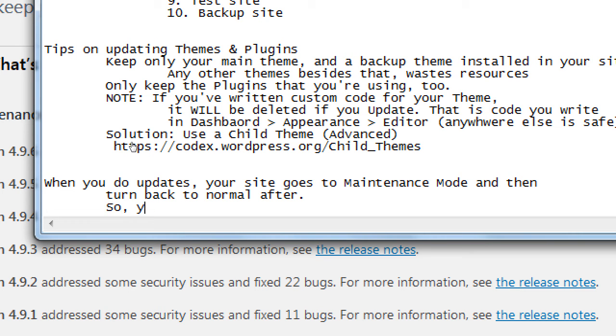So you may want to do updates during low traffic times. Don't do an update of your site in the middle of the day when people are going to your site to buy your product. Do it, you know, after normal work hours. Now, the problem with that, of course, is it's the internet. People could be visiting at any time in the day. So you decide whatever low traffic times that is.